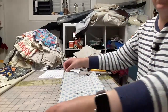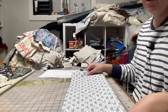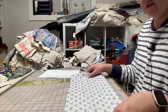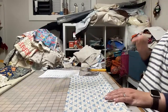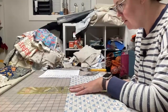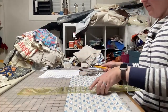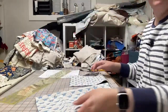Okay, there we go. Square up on this edge since it's the selvage. Trim it down just a touch. So we'll put it there like that. I don't know why I haven't been using that marker line instead of having to do complicated math. But it's better now before I'm nearly done than not at all, you know.